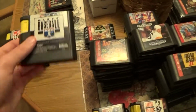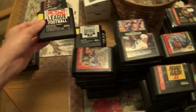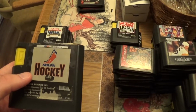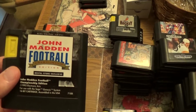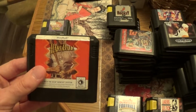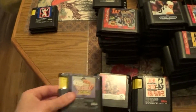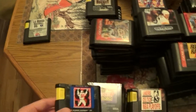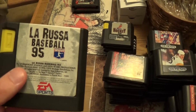RBI Baseball. Mutant League Football. NHLPA Hockey 93. John Madden Football Championship Edition. Hardball. Super Baseball 2020. John Madden 93. And lastly is La Russa Baseball 95.